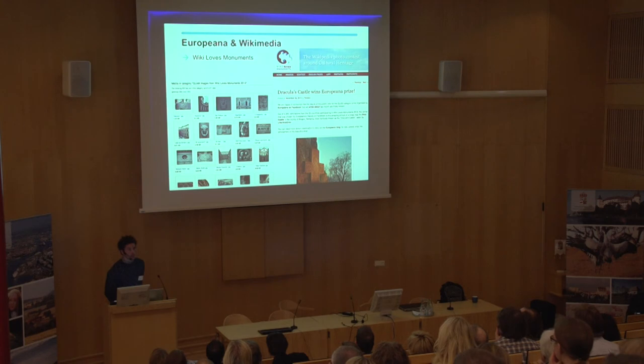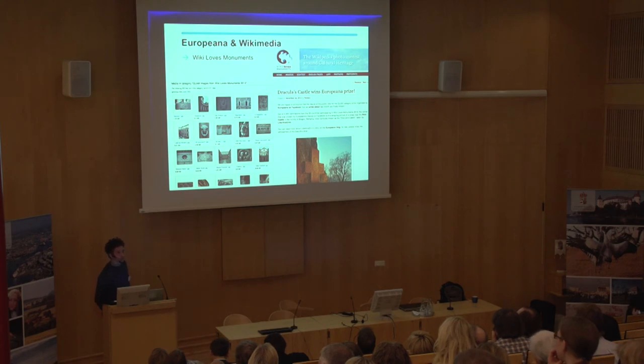What we did is we asked Wikimedians who made a photo of a GLAM institution to tag them in the Europeana category. And then 50 of these images were selected as the most promising. We put it on our Facebook and asked any follower to vote on these. And this was the one with the most likes, an image of a cross before Dracula's castle.